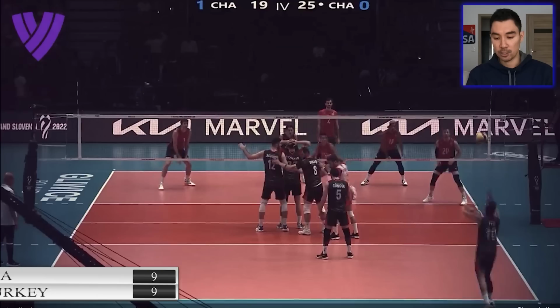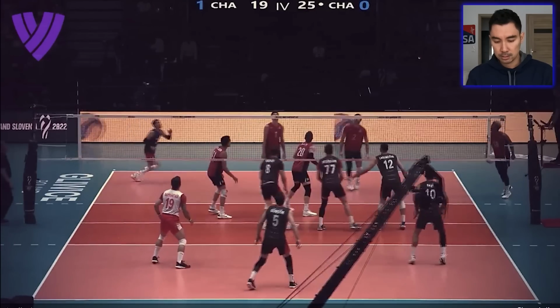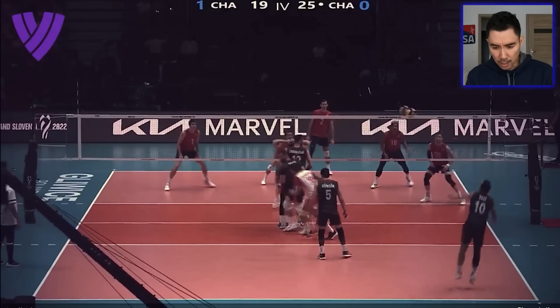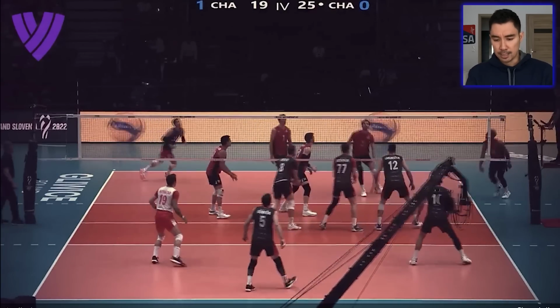9-all, lefty float, their setter. High ball. What? Where does this go? Right on the line. Let's see where my set goes. So Matt passes this ball. I remember feeling frustrated because I didn't take it. And then I set it. Maybe just a little bit too far off the net for Garrett. He likes it really tight to be able to hit those recycle balls or high hands.